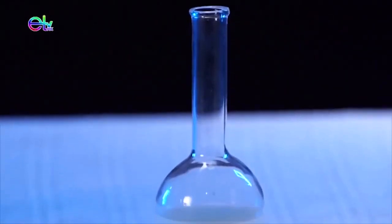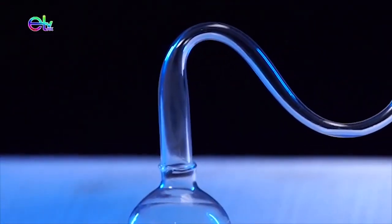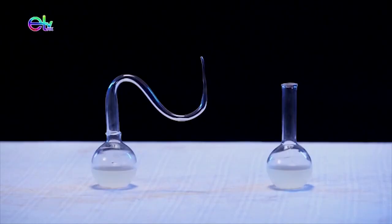He put a pot of broth into 2 different flasks. One of them had an open top. For the other one, he heated up the bottleneck to bend it into the shape of a swan neck. Next, he boiled the 2 flasks of broth and just left them alone for 1 week. Guess what happened to the 2 flasks of broth 1 week later? Have they gone bad?